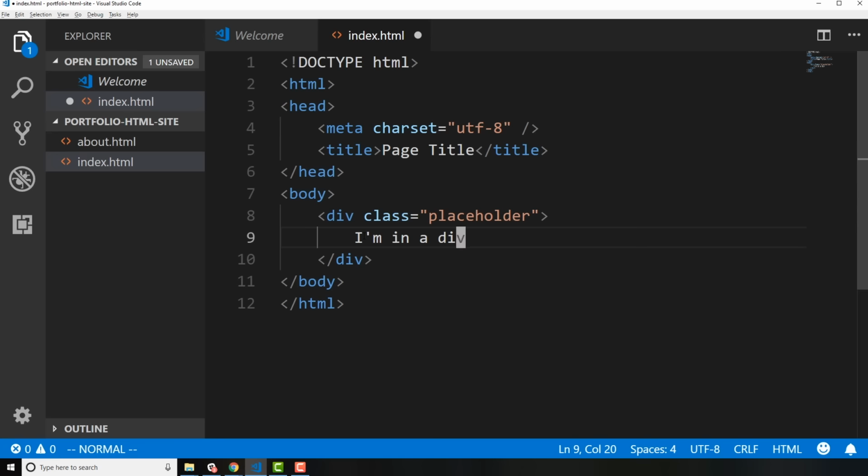You're going to be seeing a lot of what I call, and what is called, selecting as we go through this course. So right here I say I'm in a div, and this has a class of placeholder. When we say we have a class, this gives us the ability to now select this placeholder. In other words, it gives us a benchmark or a target on the page that we can go and say, okay, I want to grab this value.